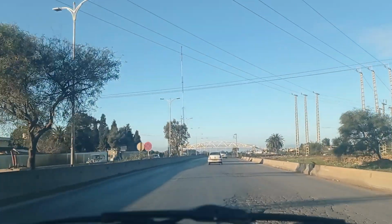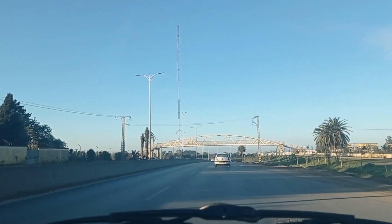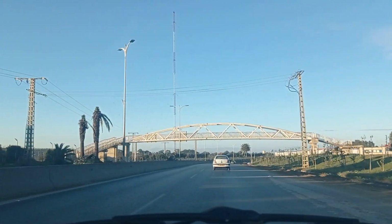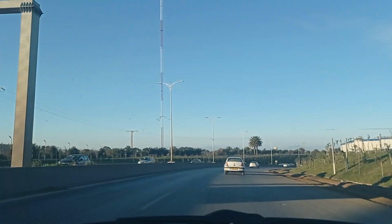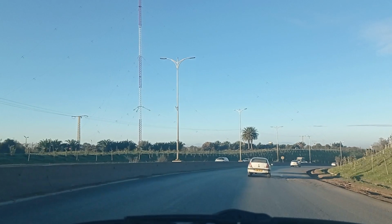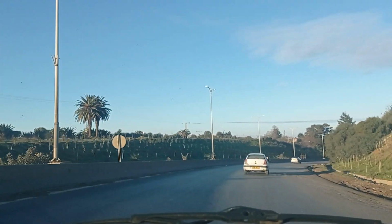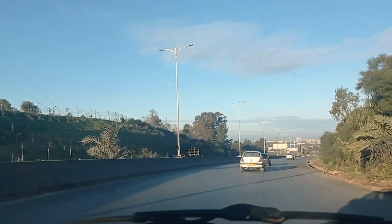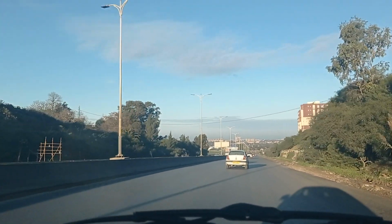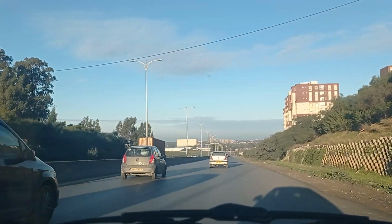And even from here I can see the Blida Atlas Mountains on my left. They are in the south. They are so beautiful. And just look at this bridge. A footbridge for the local residents to cross the motorway safely. But despite the presence of these footbridges, there are people who still continue to cross the road. It's such an unsafe thing.